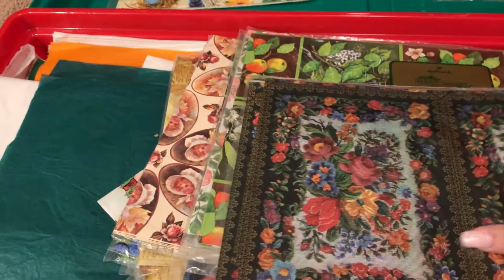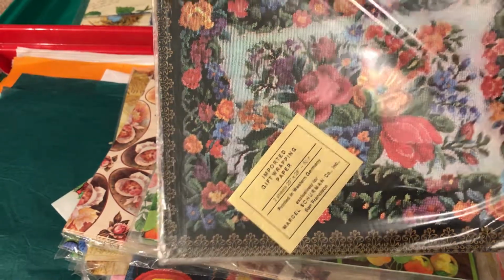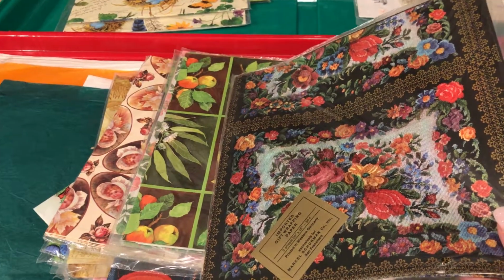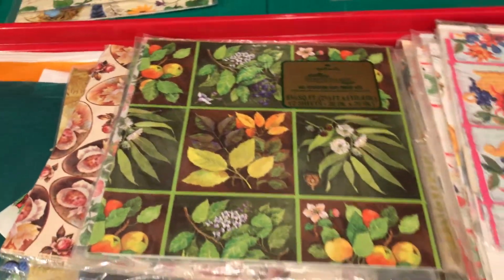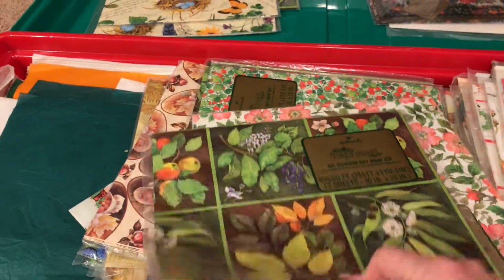Oh, this one is really neat. This is an older looking one. I bet that one will do really well. On Etsy, as long as you think it's older than, I think it's 1998 now, or is it 1990? I think it's 1998. If it's older than 1998, you can sell it under vintage goods on Etsy. See, that one's interesting. These are all like never been opened.